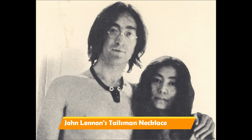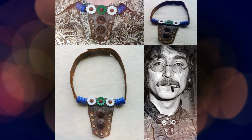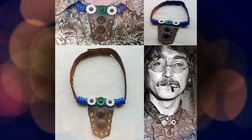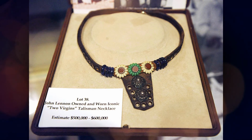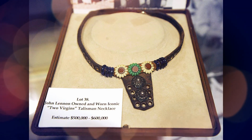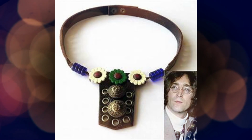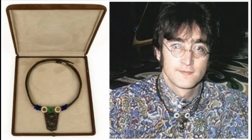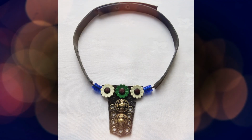Next, we have John Lennon's talisman necklace. And this was the verbiage that was said when it went on auction. One of the most exciting highlights of our auction is John Lennon's talisman necklace, the very same necklace worn by John Lennon in the infamous nude cover photo of John and Yoko's Two Virgins album in 1968. Between May '67 and '68, John was rarely seen without the talisman, as the instantly recognizable artifact is seen in many, many photos during the period.